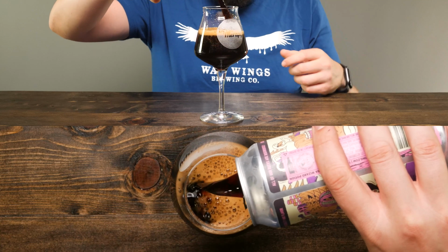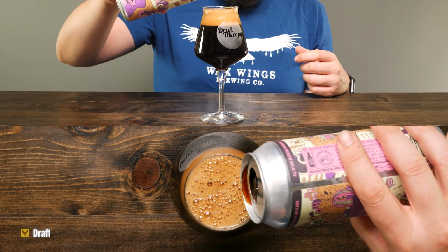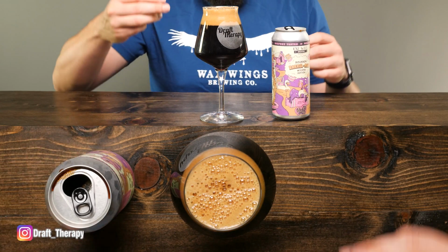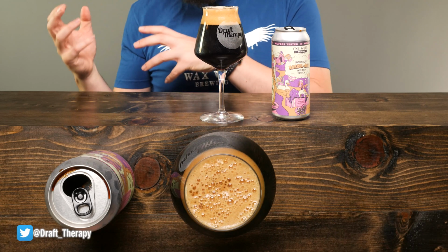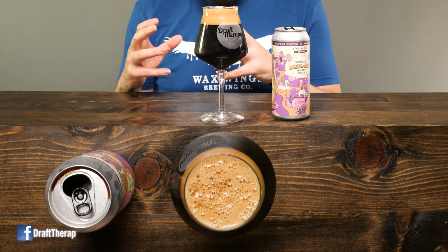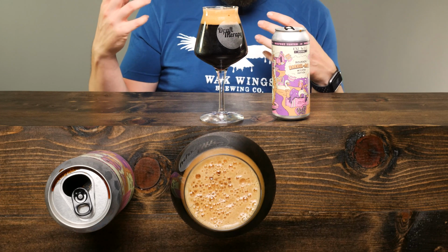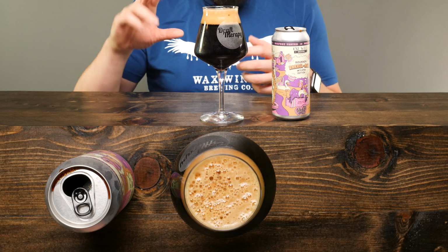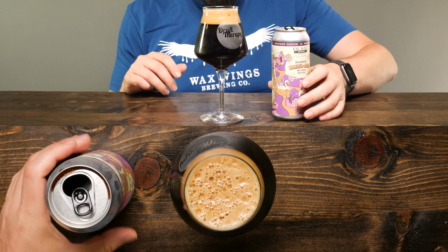Let's turn it up so we get a little more head kicking up there. And it's raising up. And yeah, so we got about 2 fingers of head here. It's a little bit lighter than coffee. So it's darker than khaki, it's darker than tan. It's definitely not white, but it's not quite super coffee colored. So it's in between coffee and tan. It's got a nice kind of generic brown color to it.